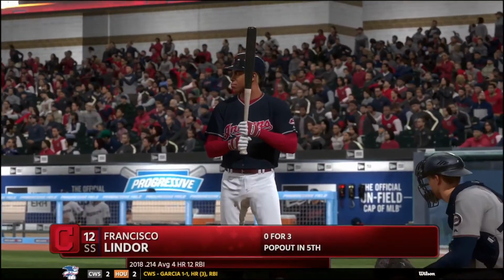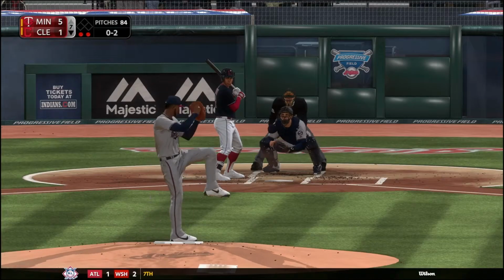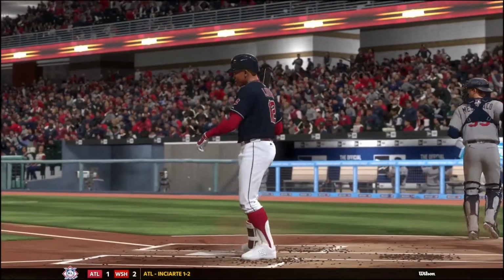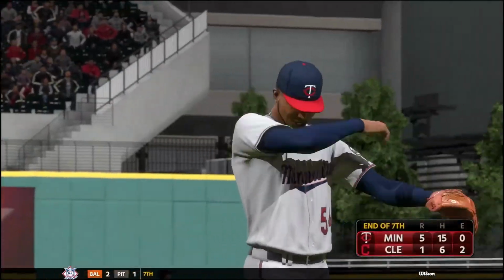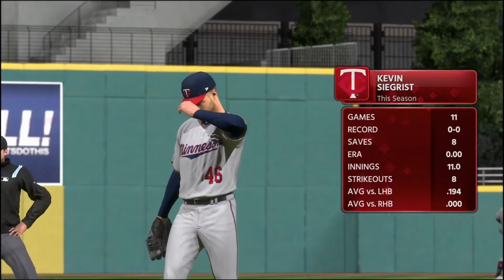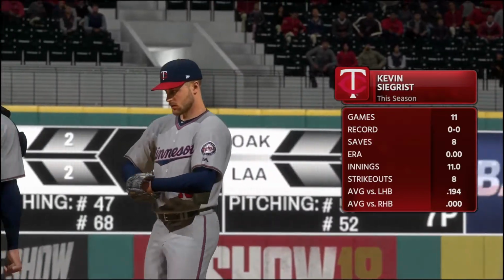Francisco Lindor now, 0 for 3 on the day. He's batting .214, has 4 home runs on the year. Bottom of the 7th inning with 2 outs. And Ervin Santana pulls the string on him to get the strikeout. Great outing for Ervin Santana. He is making it difficult for us to pull the trigger on calling up Jose Barrios.